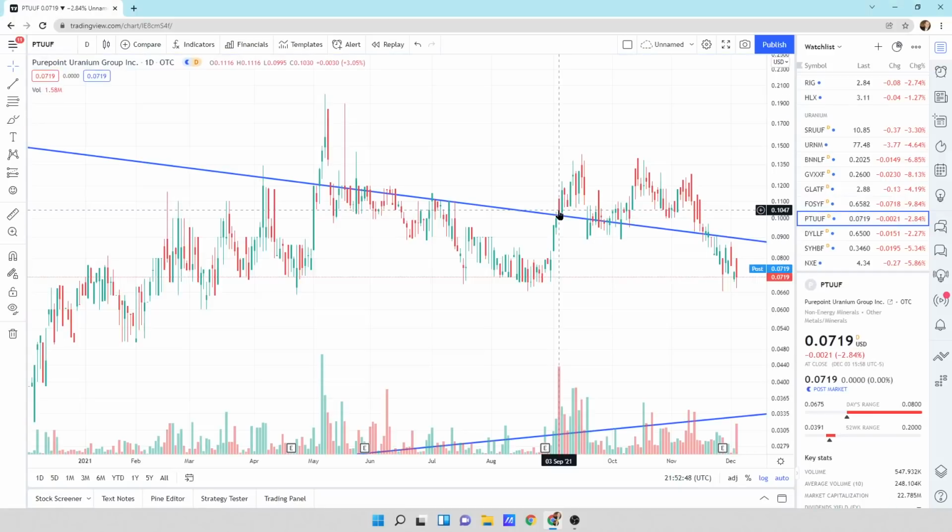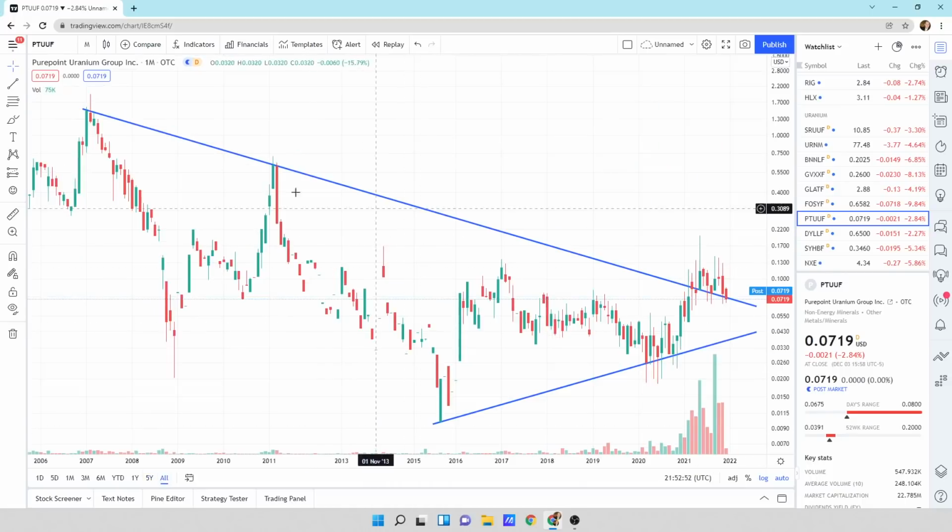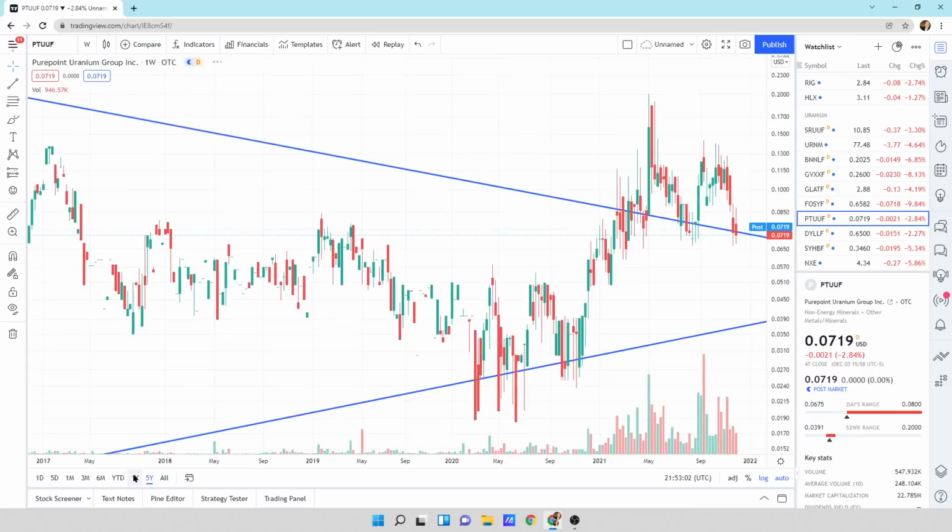Here's Pure Point Uranium. Zooming out, it's got a nice good pattern through here. I just connected these two guys there. We came on up and we're right at the support of that pattern on a monthly basis.